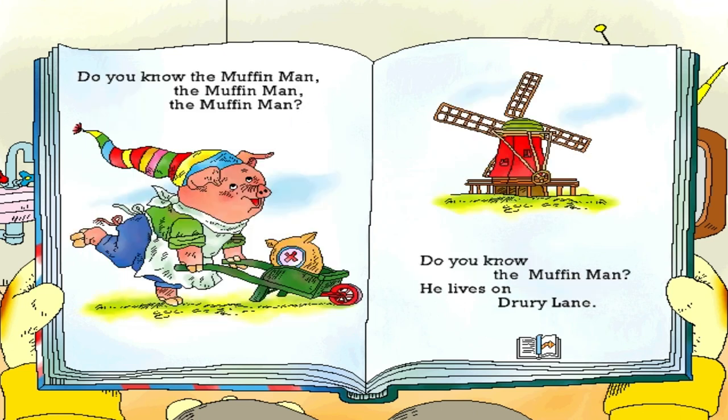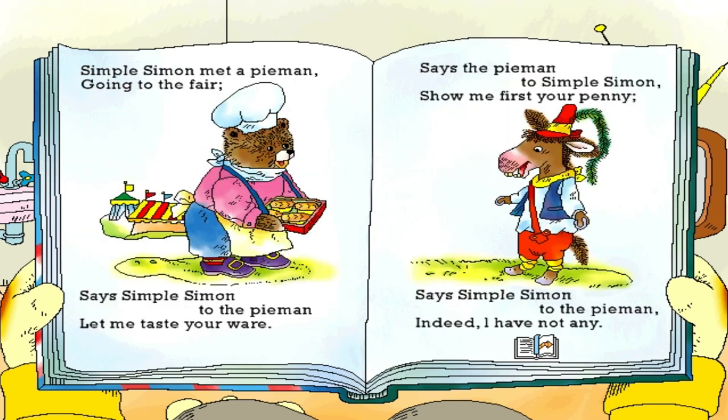Do you know the Muffin Man, the Muffin Man, the Muffin Man? Do you know the Muffin Man? He lives on Drury Lane. I'll read this one, Huckle. Simple Simon met a pieman going to the fair. Says Simple Simon to the pieman, let me taste your ware. Says the pieman to Simple Simon, show me first your penny. Says Simple Simon to the pieman, indeed, I have not any.